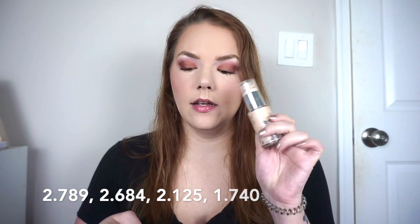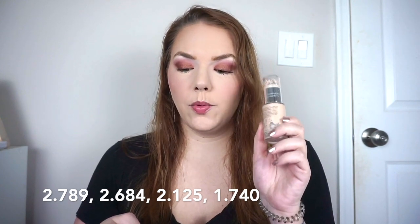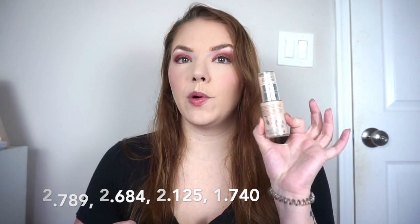I really love the packaging. They did it before Mario did, but you have a pump and a doe foot. I used the pump, but it's nice that they have that option. Works really well. This is a great full coverage foundation, more of a satin finish. I don't think that I will be repurchasing this just because I love trying out new foundations and I have others I'm liking a little bit more, but I do still think this is a great product and I would recommend, especially if you're able to get it on sale. The weights went from 2.789, 2.684, 2.125, all used up 1.740.